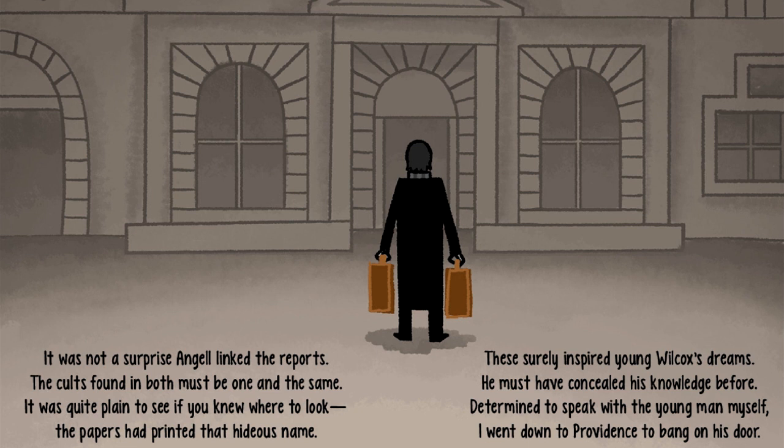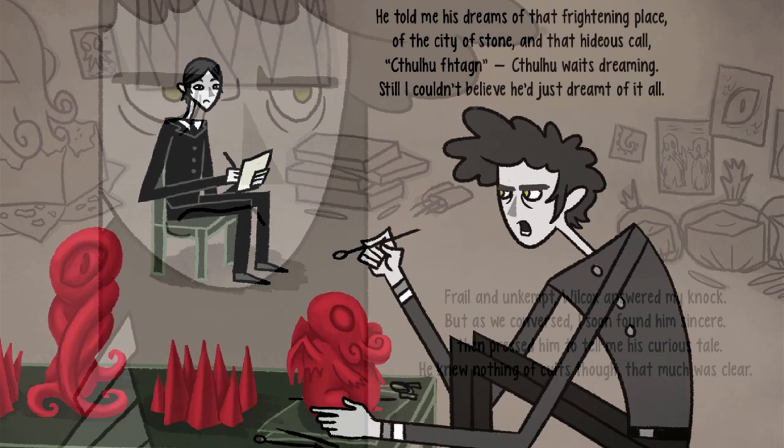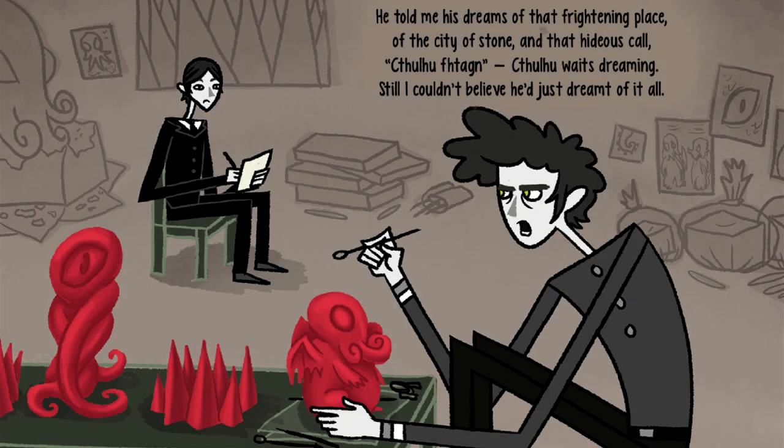Determined to speak with the young man myself, I went down to Providence to bang on his door. Frail and unkempt, Wilcox answered my knock. But as we conversed, I soon found him sincere. I then pressed him to tell me his curious tale. He knew nothing of cults, though, that much was clear. He told me his dreams of that frightening place, of the city of stone and that hideous call. Cthulhu fhtagn. Cthulhu waits dreaming. Still, I couldn't believe he'd just dreamt of it all.